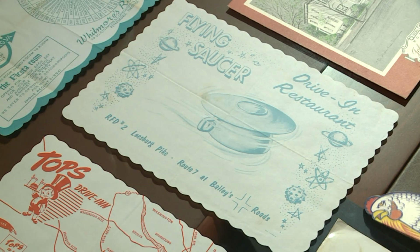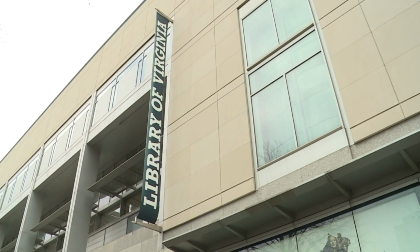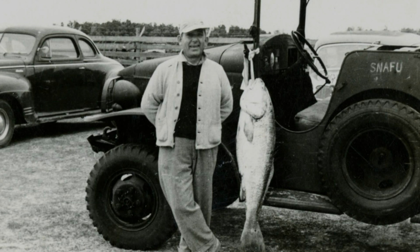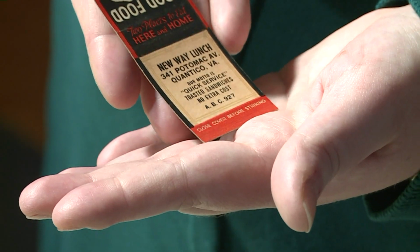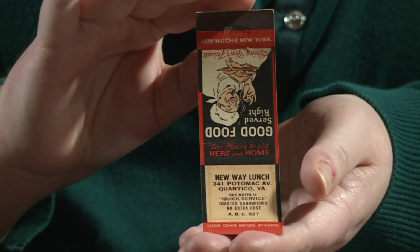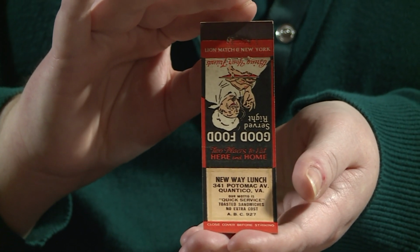While documenting the items, it came in with a huge box full of matchbooks from a dealer. Dana made an astounding discovery. It says, good food served right here, New Way Lunch. An artifact from her late grandfather's first restaurant in Quantico from the 1930s. It's a way of kind of connecting me to who he was. He was someone I never met. At her grandfather's second location, Dana's parents would meet for the first time, which makes this artifact a priceless link to Dana's past. So, if he hadn't had these restaurants, I wouldn't even be here.